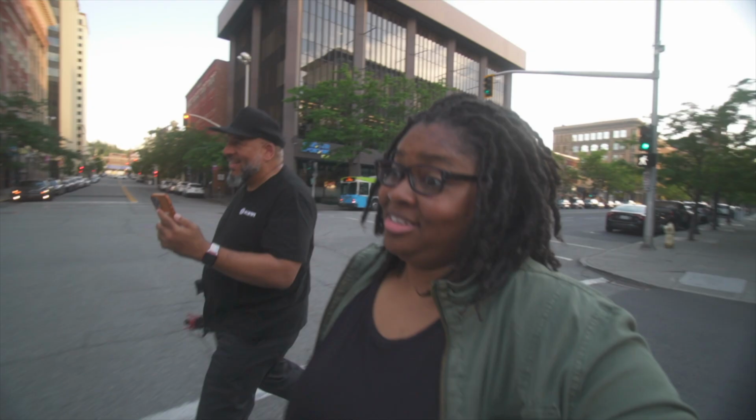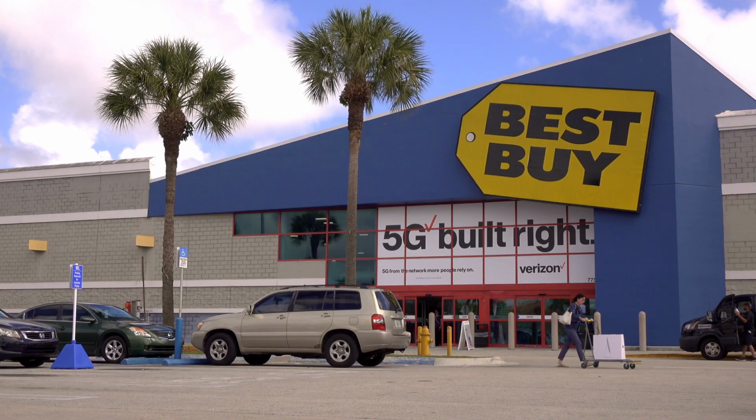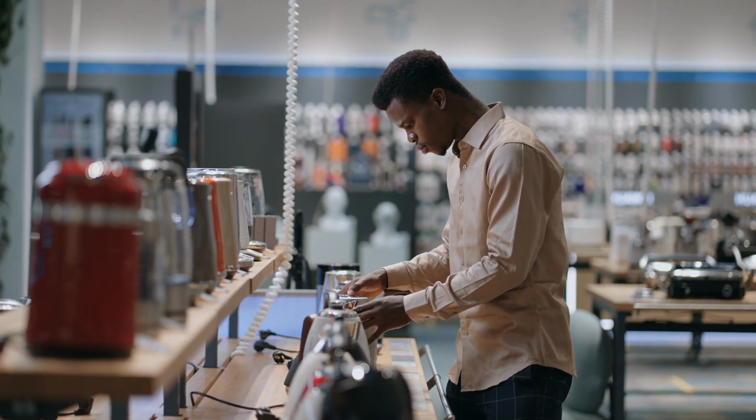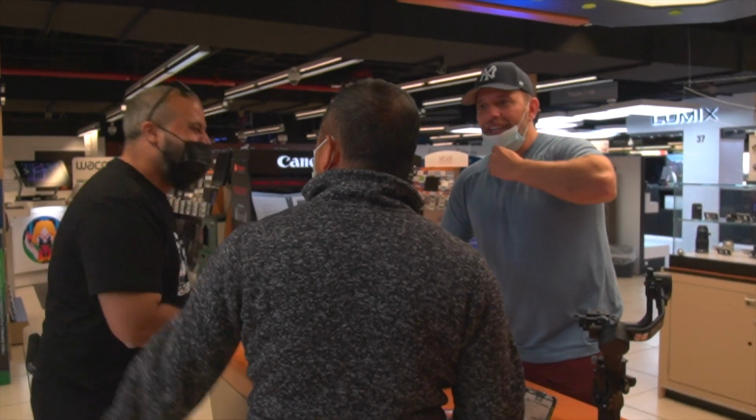So this is where having other creator friends and just other friends and family in general, check their local Best Buy and their local stores or even local Mercari listings for other sellers in those areas where you have reliable people that you can trust that would make the purchase for you and then just send it to you. So that's an option to consider as well.